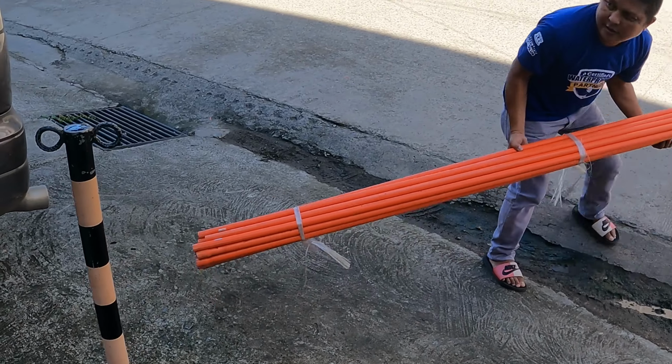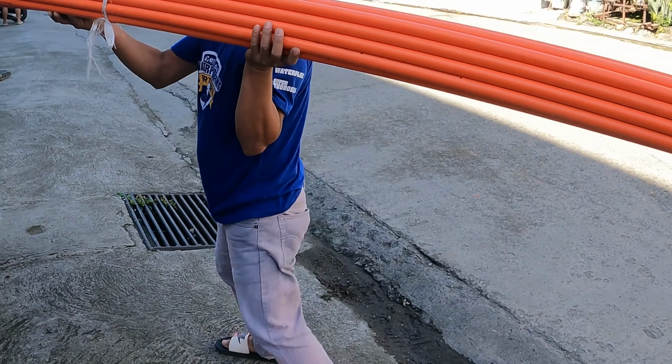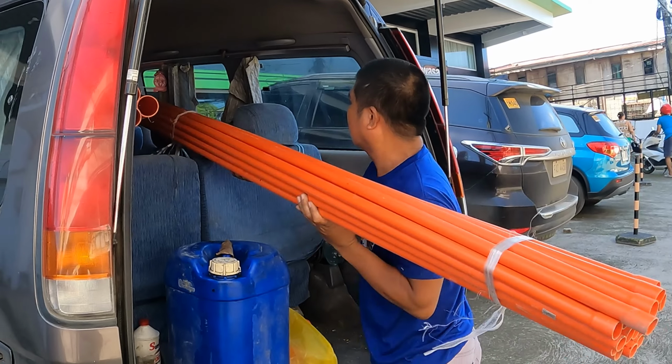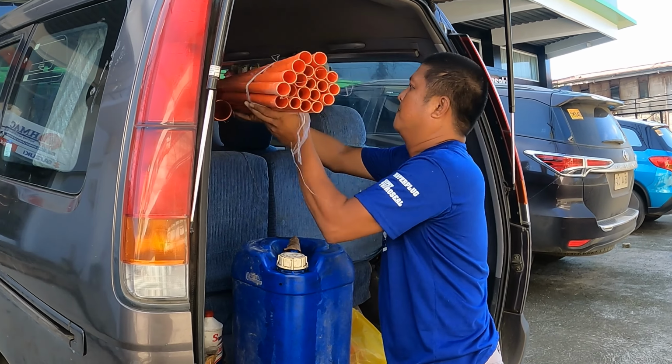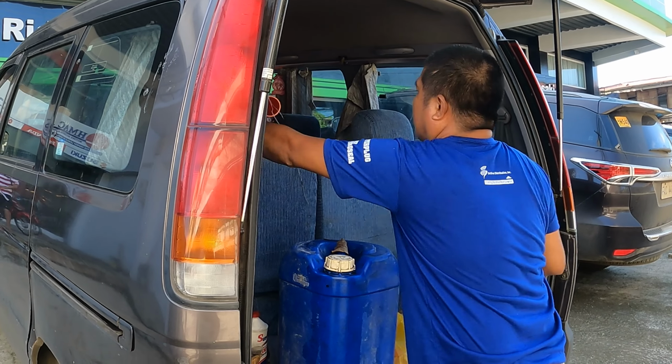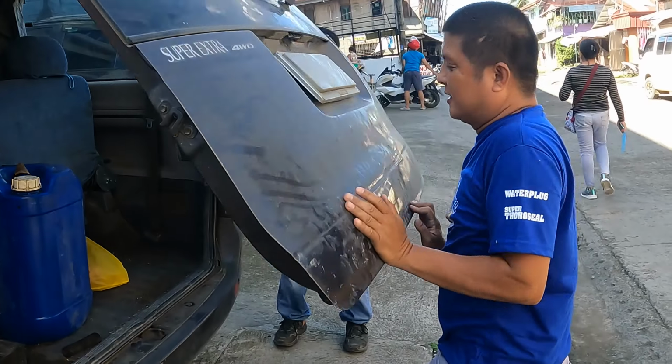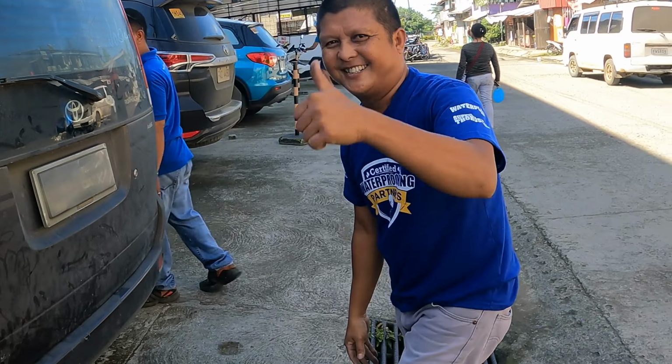More electrical tubes for the electrical layout, legends. It's always an experience getting this stuff to Sapian.